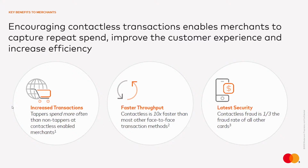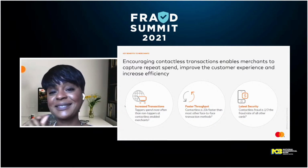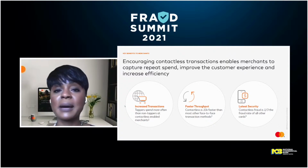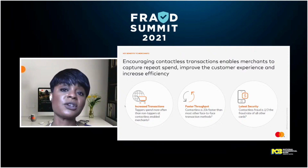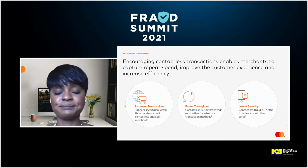We've also measured the time it takes to complete a contactless transaction versus other methods. And we've determined that a contactless transaction is 10 times faster than traditional payment methods. And we know that merchants, you think about the queue, the long line at the cashier, and you think about your customer experience. So this is a very significant benefit for you to keep in mind.